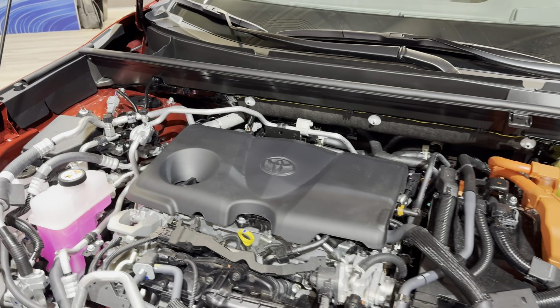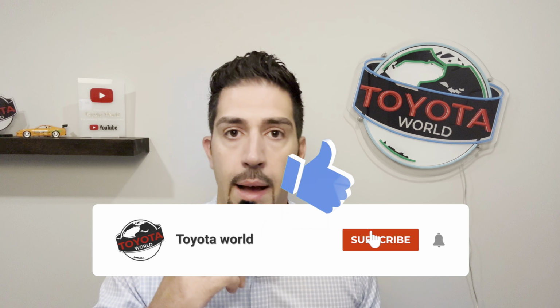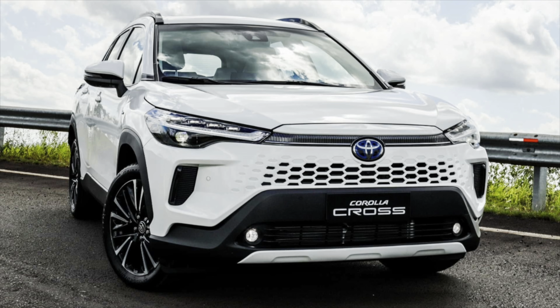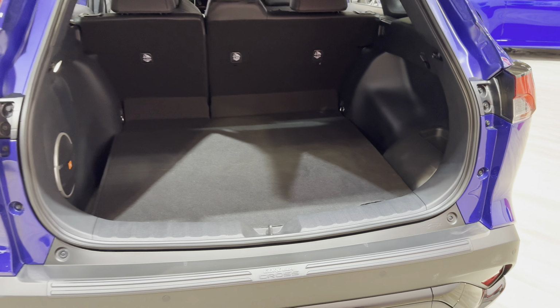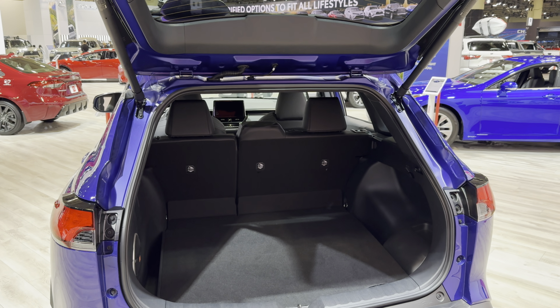All right, let me summarize a few things here. Right now, Toyota Corolla Cross, when you're talking about the non-hybrid and the hybrid for 2025, is pretty much done. We already have 2026 Toyota Corolla Cross coming that should start landing within around the next 30 days or so. So 2025, pretty much done with those. You can't really order them anymore. Everything you order from now on is going to be 2026 Toyota Corolla Cross.